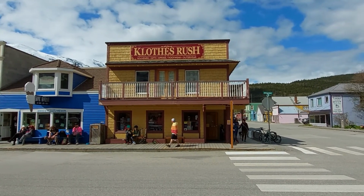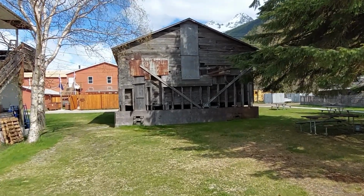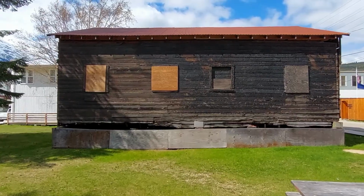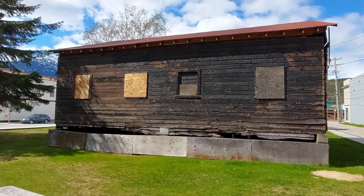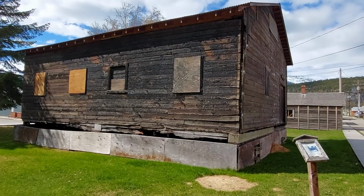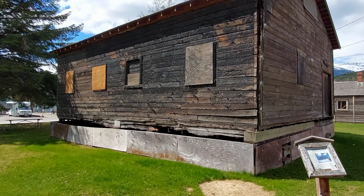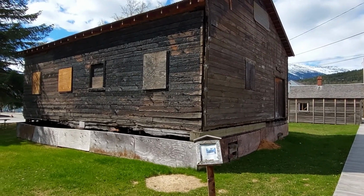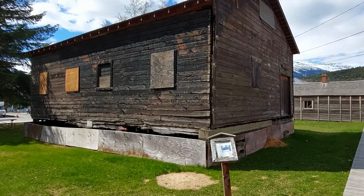More old-fashioned looking buildings. There's a nice old building from way back when. I'll have a look around the other side. Looks like it's been badly damaged by fire. It's boarded up, there are no doors, but there is a sign. Freibrunn Warehouse, recycling old buildings. Yeah, so this was first used as a building in 1891 as a slaughterhouse and then an ice house. And then it was moved to here as part of this museum.